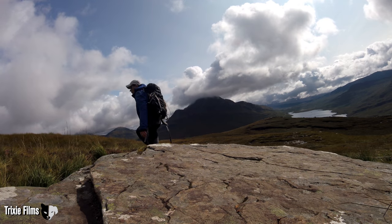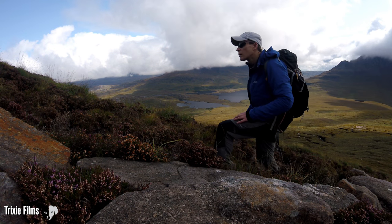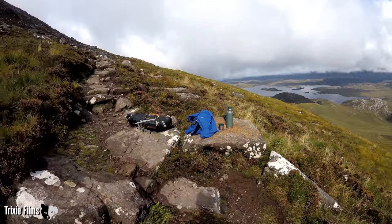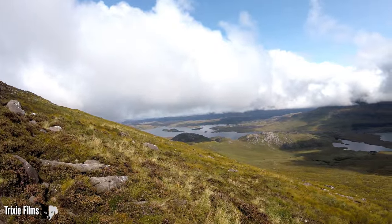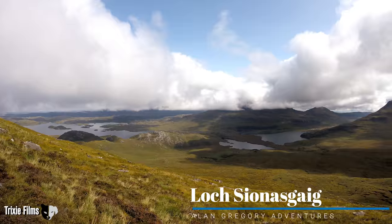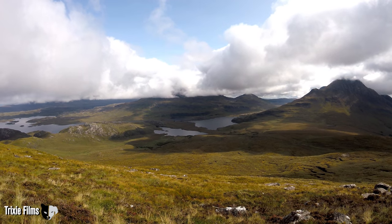Okay, just stop for a cup of tea, and my word, what a view. Stop that loch there. I cannot pronounce it, so I'll put it on the screen what it is. It's a tongue twister. So we'll spin around, and over there is Coigach, which is another Corbett. I've done that a couple of times. I might be filming it this time.